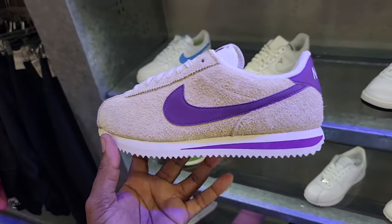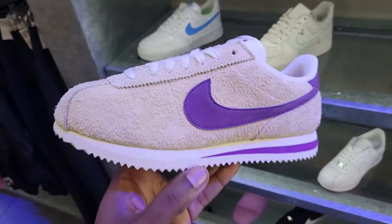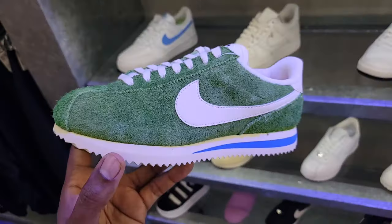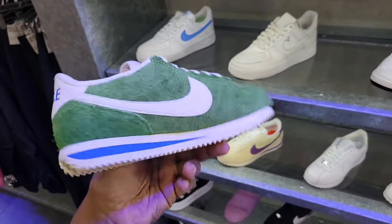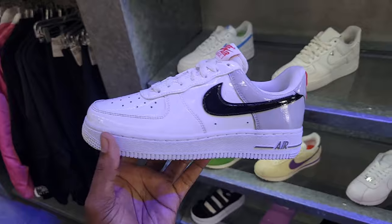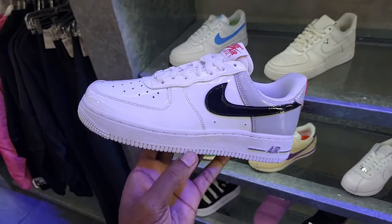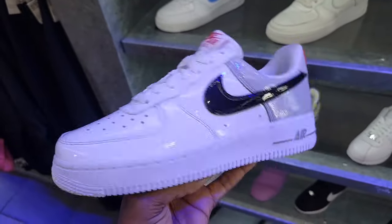On the women's side, they got some more creative Cortezes right here. Definitely solid. Let me know if you guys are a fan of these or not. They also have this green colorway with the suede upper as well on the women's side for $90 also. Patent leather Air Force One, white, black, and gray with a hint of red. Give me your thoughts about these.